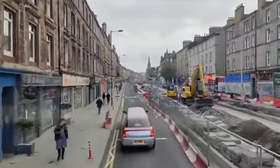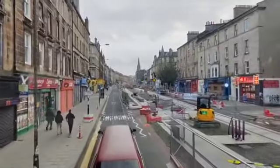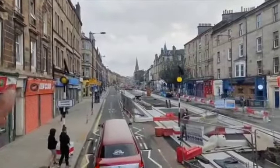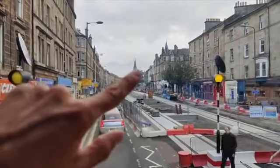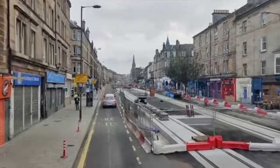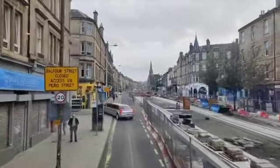Leith had the more modern tram system, an electric tram system, and the Edinburgh trams were a pulley system, powered by steam engines and pulled along with big cables. We're just coming up to the border of Leith and Edinburgh, where that church is on the right-hand side. That's the boundary. If you were coming down from Edinburgh to Leith, you had to get off the tram up there and change onto the Leith tram, because they were two completely separate systems.